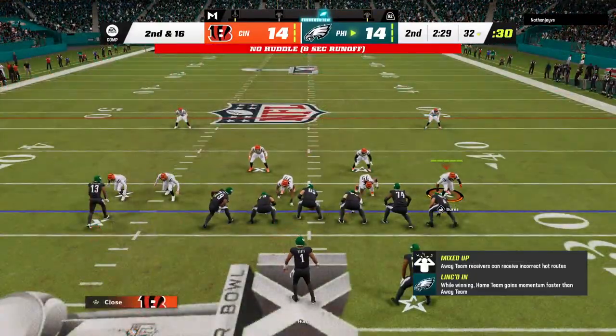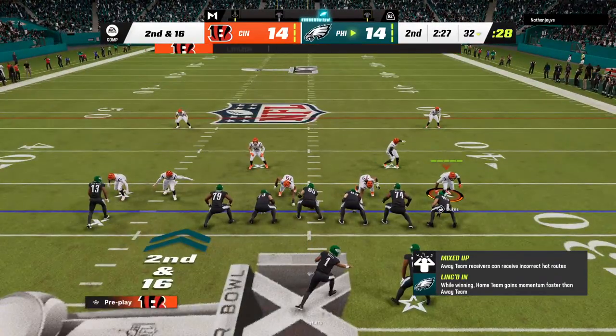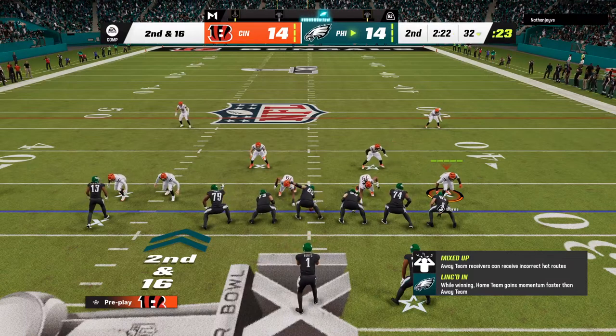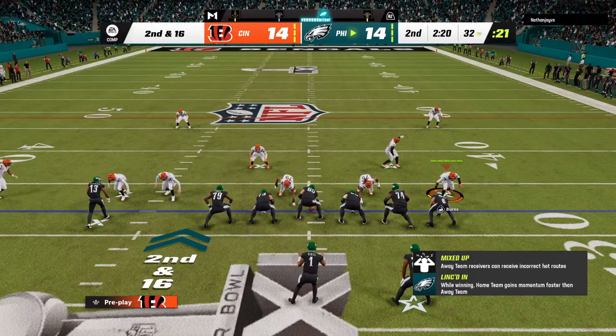Break the evil! Break the evil! Hat the streak! Hat the streak! The man in motion is Brown.